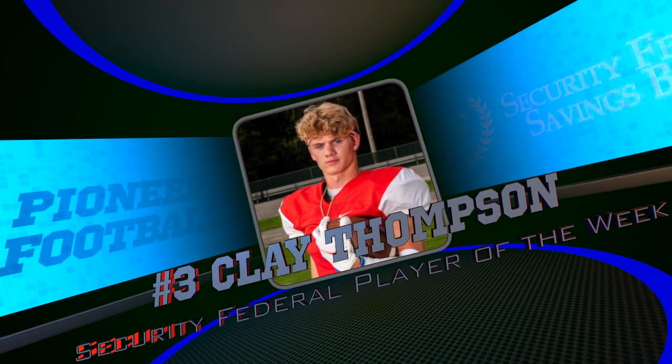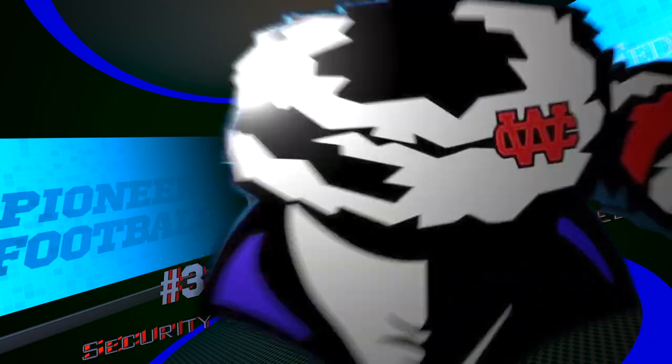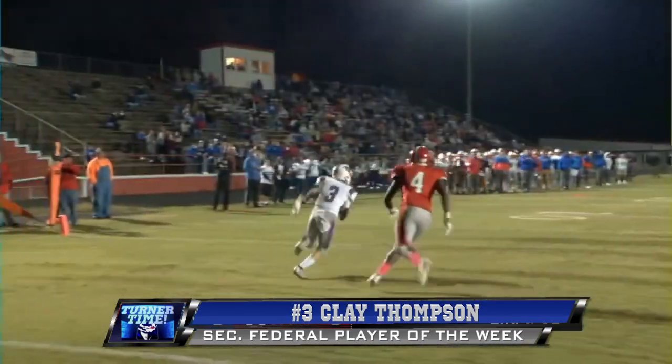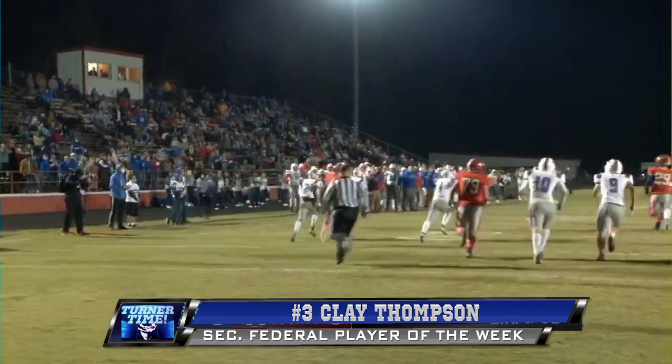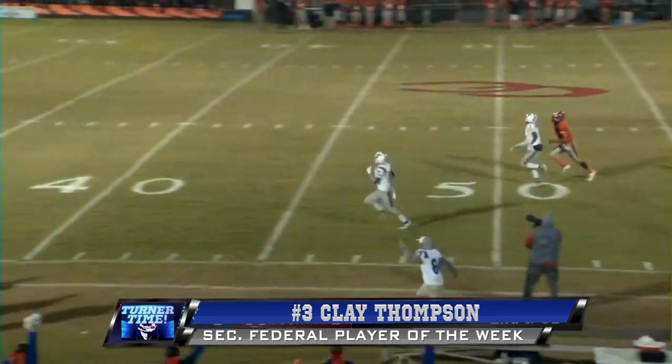I think it's pretty easy. He had the momentum-changing play of the game. Coffee County runs it all the way down the field, gets to the 1-yard line, and there's a great angle on this play that I think we're going to see in just a second with Joe. You have it in the end zone, and you see Clay reach in, grab the ball, and just rip it out of the guy's hands.